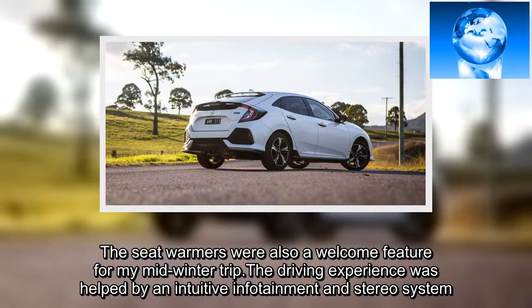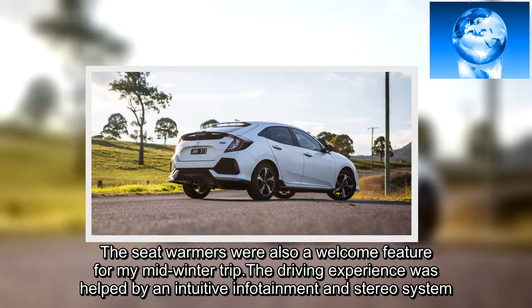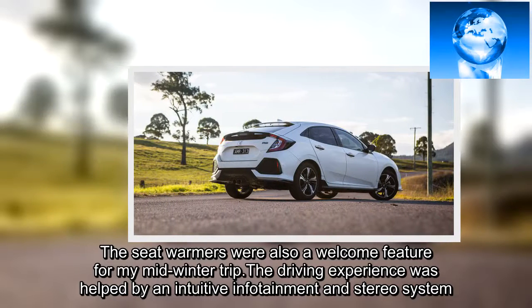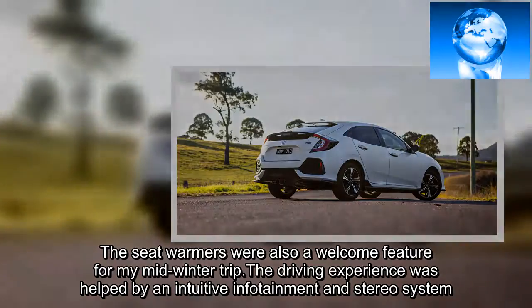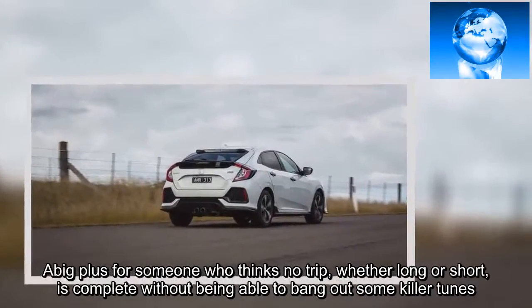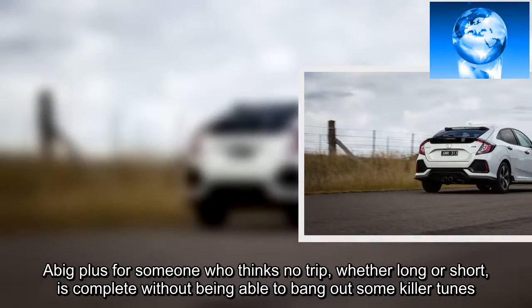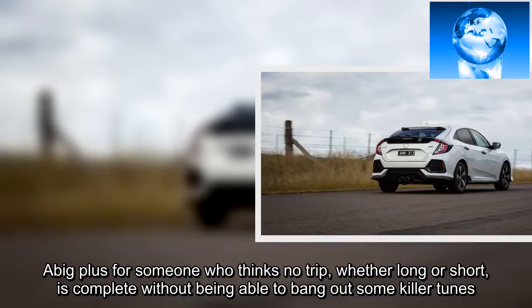The seat warmers were also a welcome feature for my mid-winter trip. The driving experience was helped by an intuitive infotainment and stereo system. A big plus for someone who thinks no trip, whether long or short, is complete without being able to bang out some killer tunes.